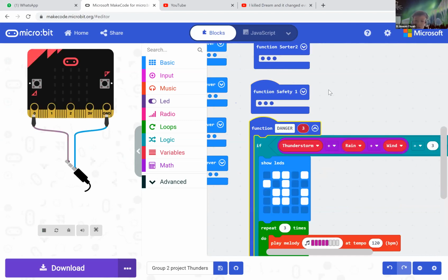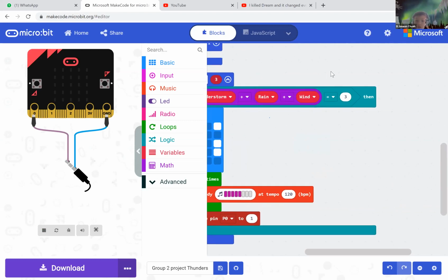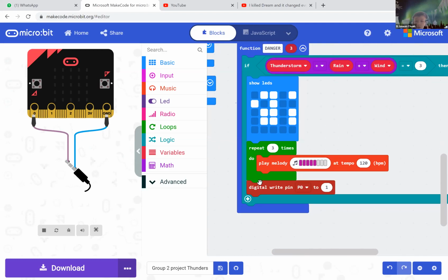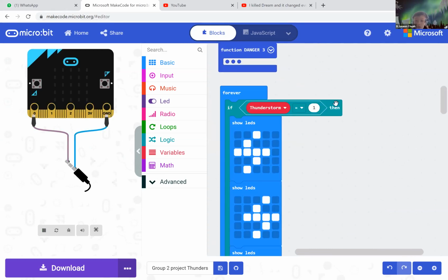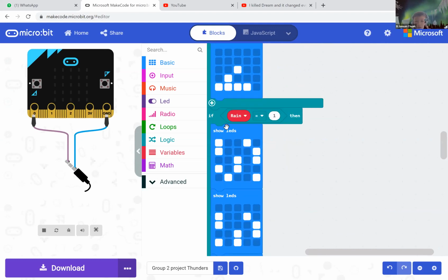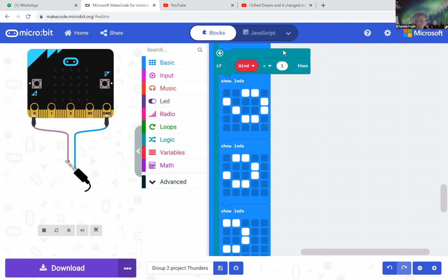And the second to last one is the danger one. If it detects thunderstorm and rain and wind equals three, three means active, then the school will become half and repeat this melody three times and activate the LED. Last but not least, this is the last coding. If thunderstorm equals one, it will show this animation. If it's not thunderstorm but rain, it will show this animation. If it's not thunderstorm or rain, it's wind, and it will show this animation.